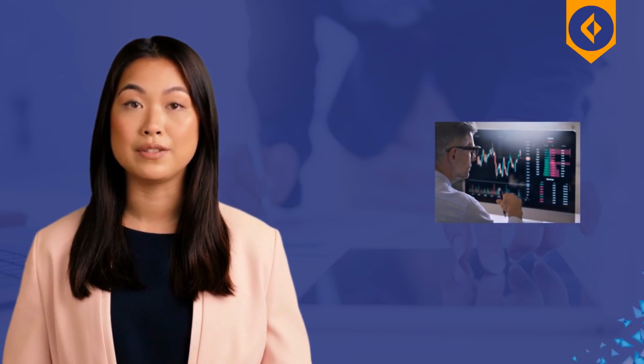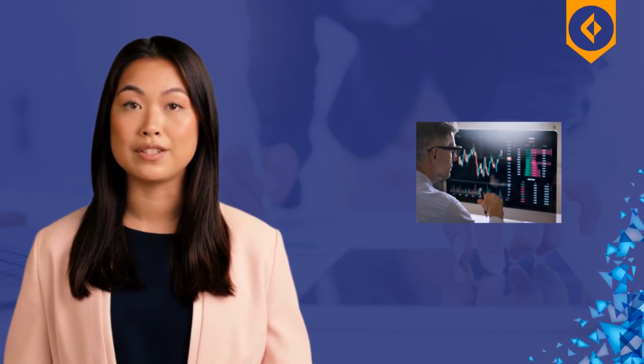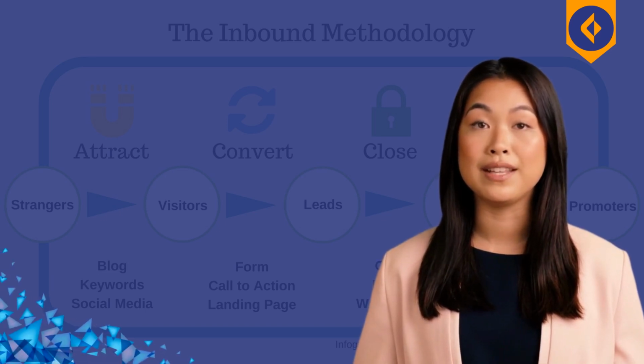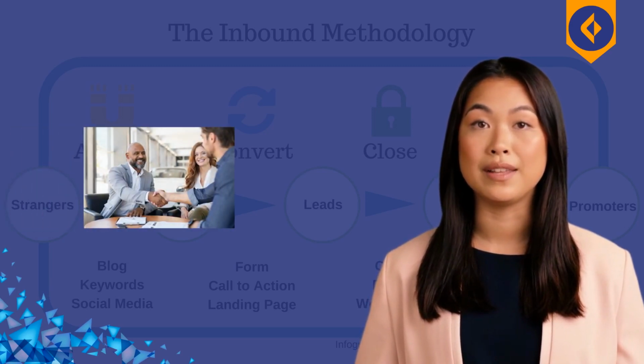Most people think research reports are for the early stages of the buyer's journey, like the attract and convert stages. But there's immense power in using them during the delight stage. First, let's define the delight stage. It's where businesses go beyond merely satisfying customers and aim to exceed their expectations, creating brand evangelists in the process.